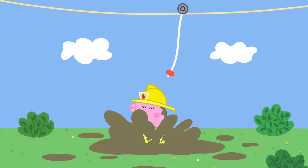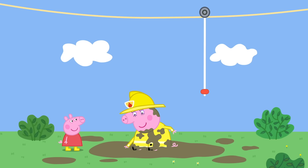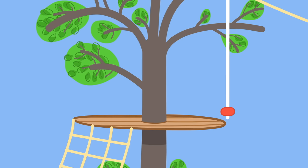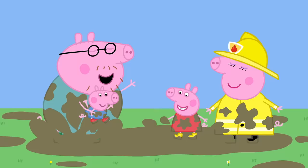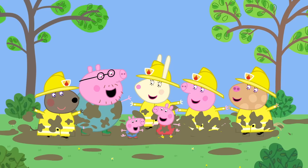Mummy, are you all right? I'm fine, Peppa. Actually, this mud is quite nice. Stay there, Mummy! Yippee! Everyone likes fire station practice, especially when there are muddy puddles to jump in.